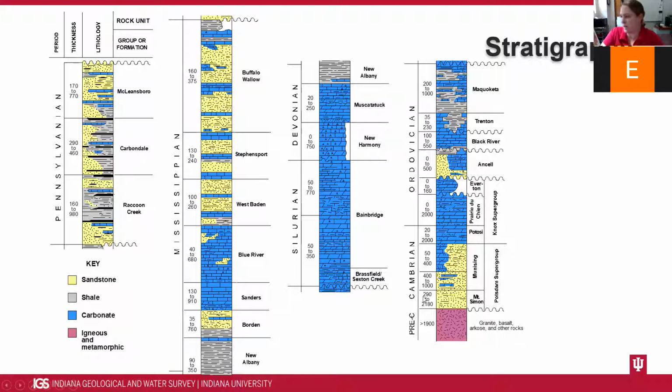The oldest rock layer is the Mount Simon sandstone. So this is down a little over 2,000 feet below the surface, and it gets up to 2,000 feet thick. It's several thousand feet down below the surface. So this would be the oldest sedimentary rock that we have in our core library.